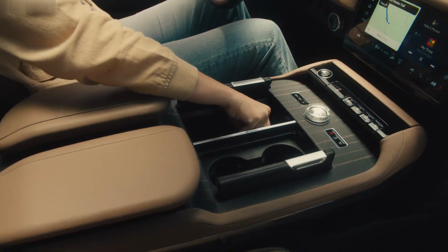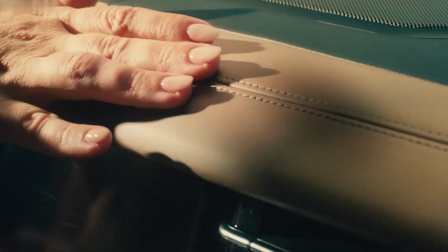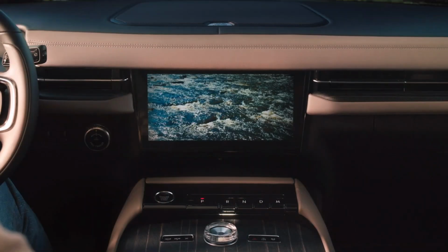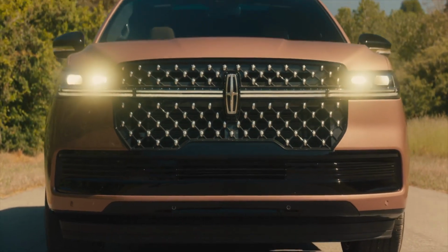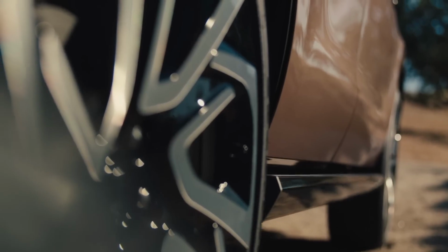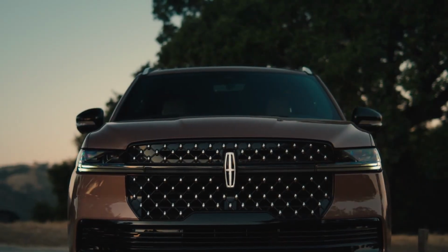Lincoln's added a stunning 48-inch panoramic horizon display stretching across the dash, split into sections for apps, widgets, and more. And here's a cool twist. When you're parked, that massive screen can project games or videos. The refreshed Navigator is ready for orders now, with deliveries expected to start in spring 2025.